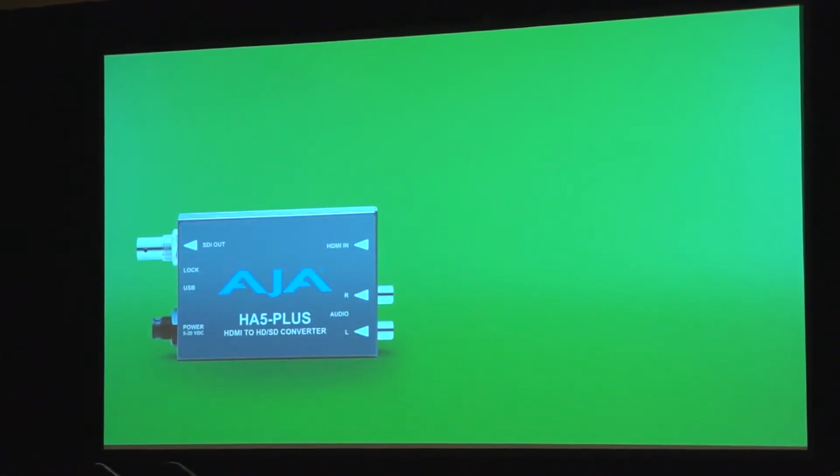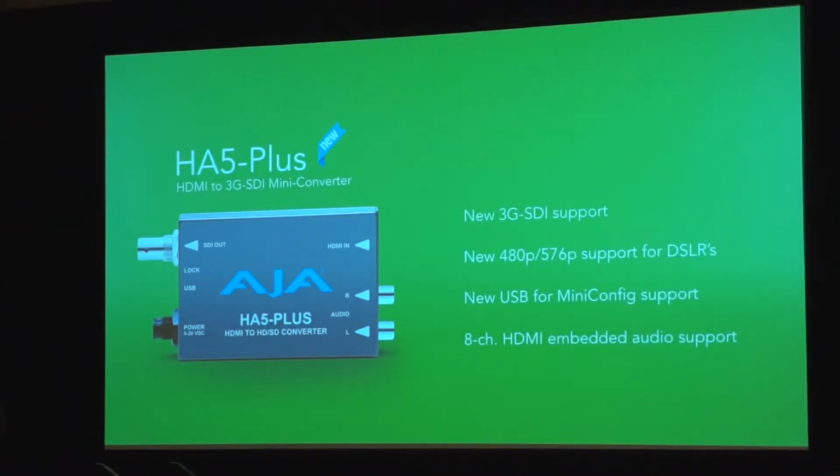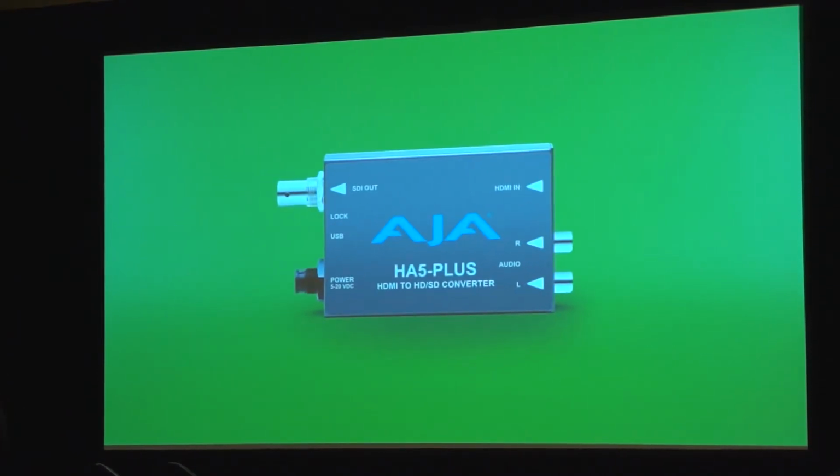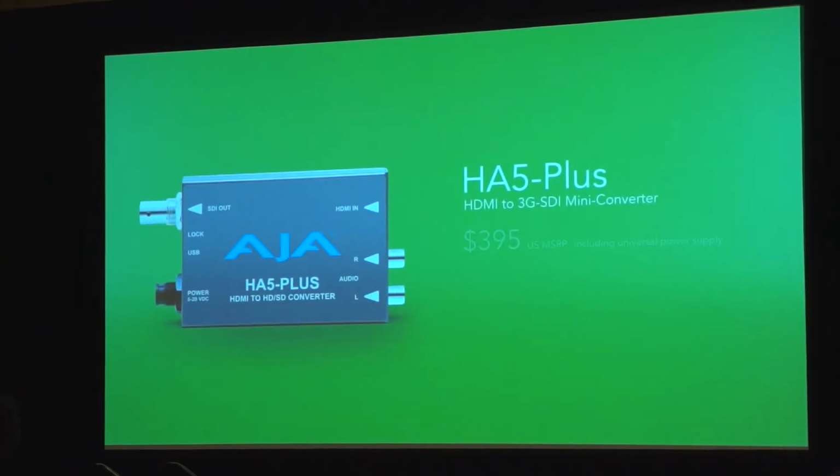And then sort of the inverse of it, it's called the Hi5 or the HA5, and that is now a plus. What makes it a plus? Again, 3G SDI, support for certain DSLR formats like 480p and 576p, Mini Config support, so a lot going on in this box. This time the analog audio goes the other way and embeds it into the SDI. But this is a nice flexible little box that is the same price and is also available now.